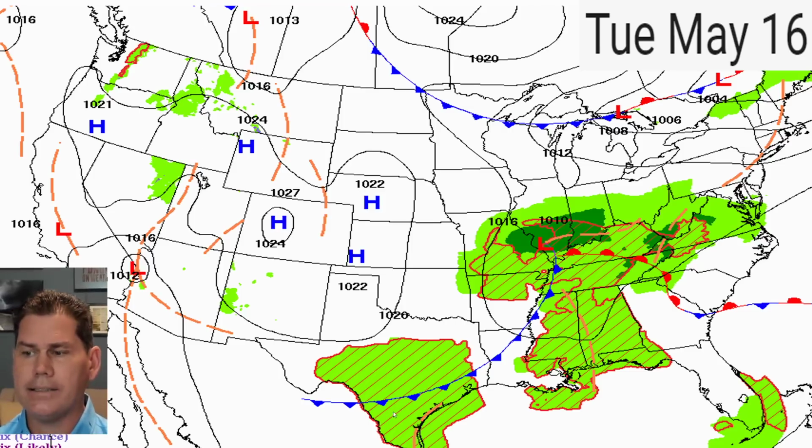Really the only unsettled conditions to speak of is going to be further south into central Texas, heading into South Texas. But further north, you actually see the warm front. And as the warm front lifts from the south to the north, those typically are the ones that you've got to be concerned about, definitely for stronger storms, if not severe storms. So I do think that's what we're going to have to be concerned about on your Tuesday afternoon, especially into portions of southern Illinois, into portions of southern Indiana.